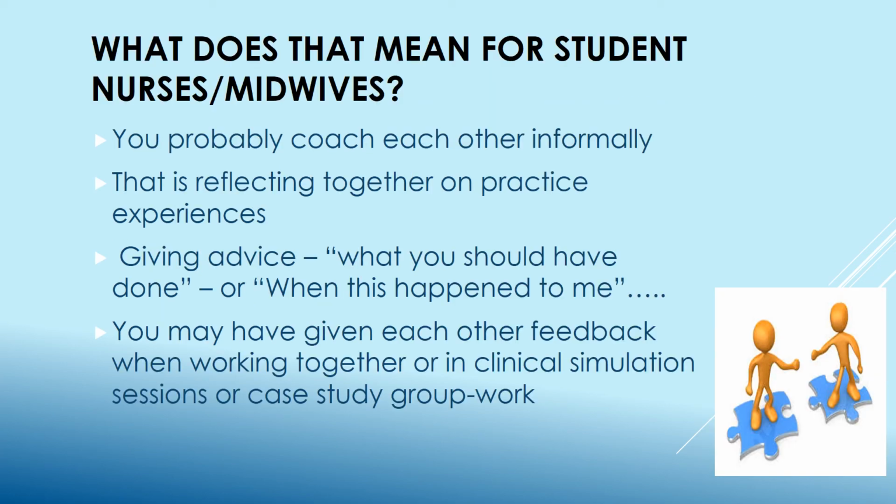So what does that mean for student nurses? Well, student nurses and midwives probably coach each other informally, and I'm sure you're thinking, well, yes, that's right. You reflect together on learning experiences and give advice, and may even have given each other feedback when working together in clinical simulation sessions or during case study groups or group discussions or supervision.